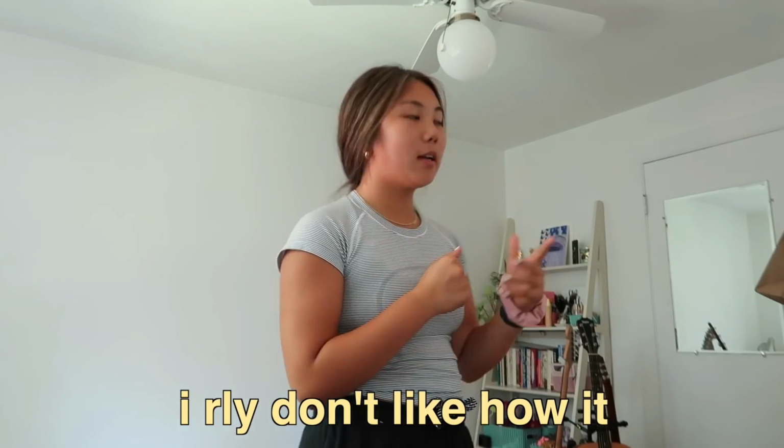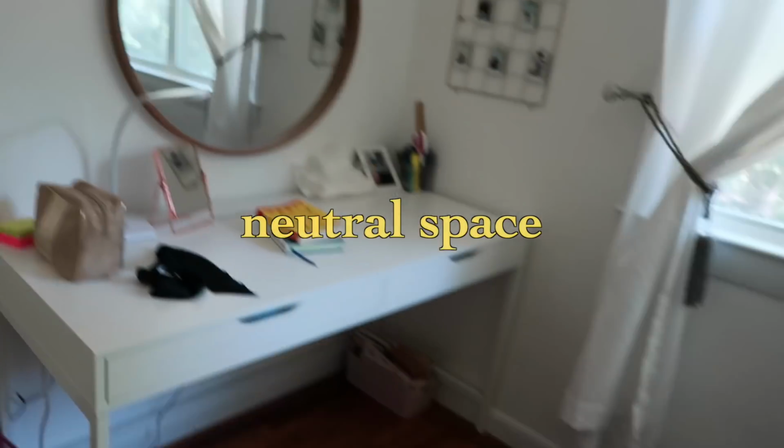I really don't like how it exposes everything. I just feel like it looks so colorful. If you look at my room, it's a pretty neutral space, nothing too colorful, and then we just have so many colors. It just doesn't look good.